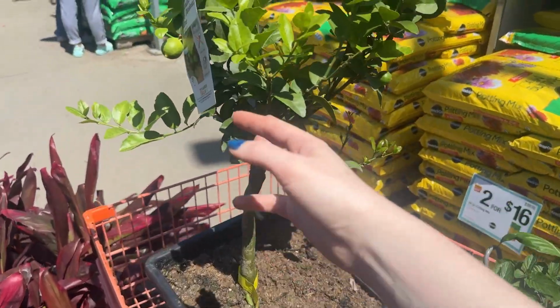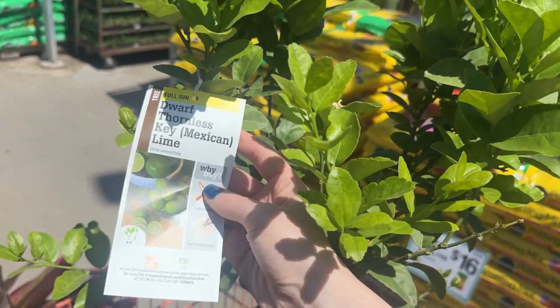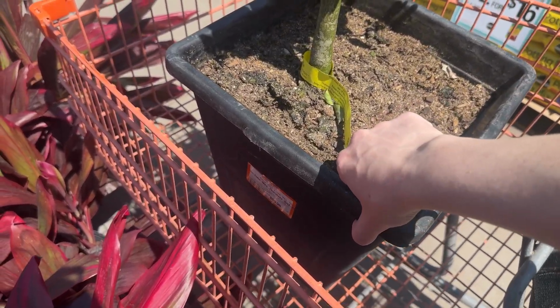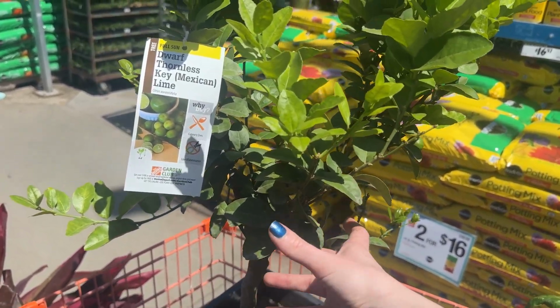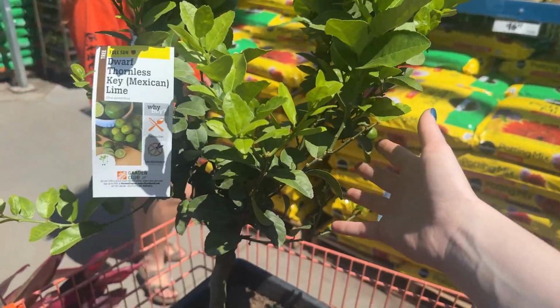Okay, on to other things I do. I found the lime tree that I got last year that I killed mostly because of construction dust, but either way, it's the dwarf thornless key lime one, and it is in a bigger pot, so it's more expensive, and I'm almost tempted not to get it because it's like 60, and I have a bad tendency of killing trees, and the smaller ones are like 30 something, but again, they don't have the specific one that I got last year. So let's hope I don't kill the big one.